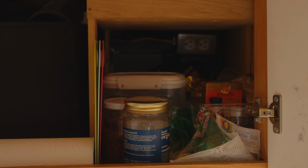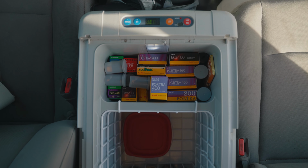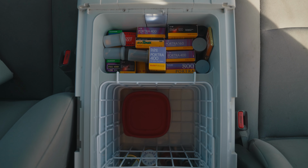You'll also need somewhere to store your food. Have an area in your design designated for dry food and plan to incorporate a fridge or cooler somewhere. There are plenty of options for van-friendly fridges. The one I use is a Dometic 45-liter, and I really like it.